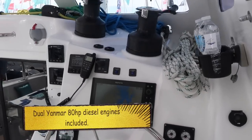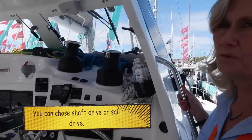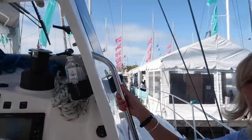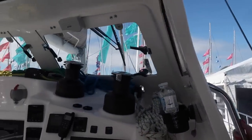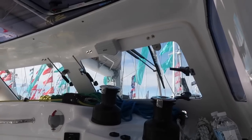Still has the Yanmar 80 double engines. You can get it with the shaft drive or with the sail drive. Okay. And we have to mention right here that you've got the hard windshield with the windshield wipers, which is very, you know, rare. You don't usually get windshield wipers, but this boat does.